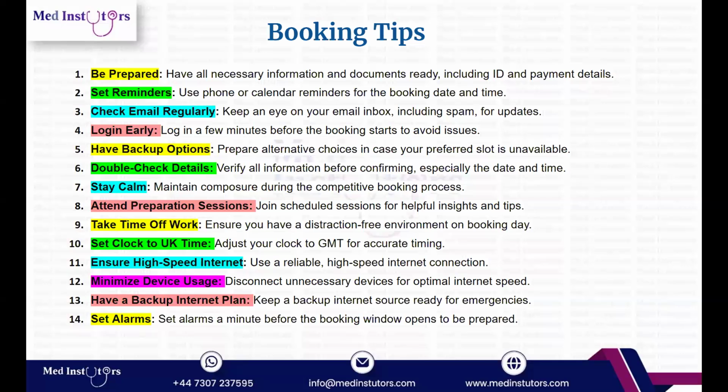So let me summarize this step. I request everyone to turn off their mics so that there would be no background noises.